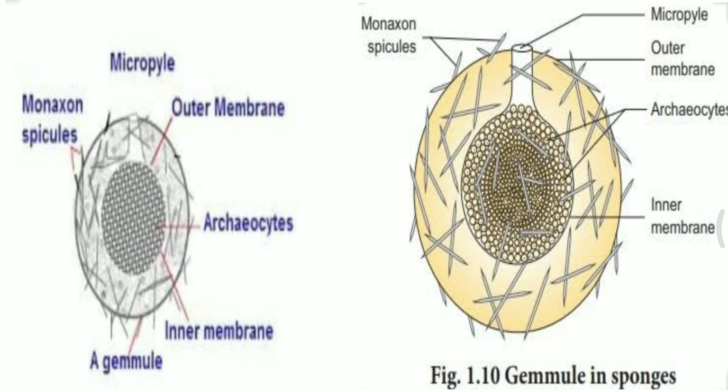The third important point is presence of calcareous or spongin fibers, an exoskeleton, which is protective. The entire body of the sponge is attached with the help of a holdfast to the substratum, and these organisms are capable of formation of gemmules, and they also show very high power of regeneration. You can also talk about the specialized cells: the amoebocytes, which are capable of taking up the food particles, choanocytes, which help in filtering the food, and the porocytes, which allow the movement of substances inside the spongocoel of the sponge.